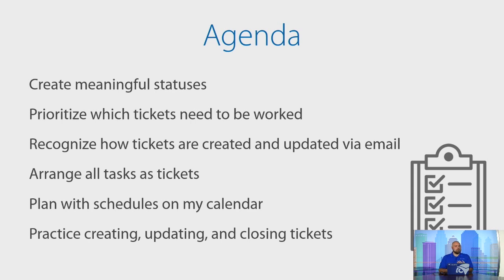And again, we want to just show you some additional ways to create those tickets, update tickets, and even close them, because we really want you to be the champion of all time, all the time, on time, and your life is your calendar within Manage for your service teams.